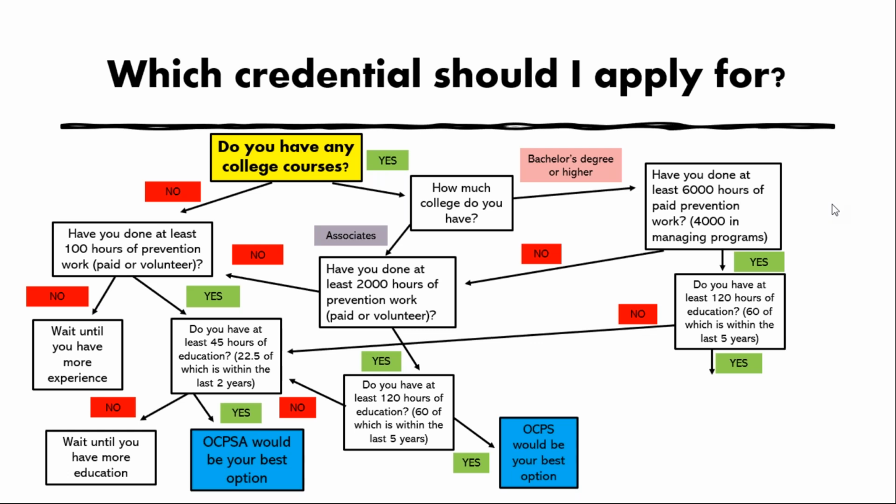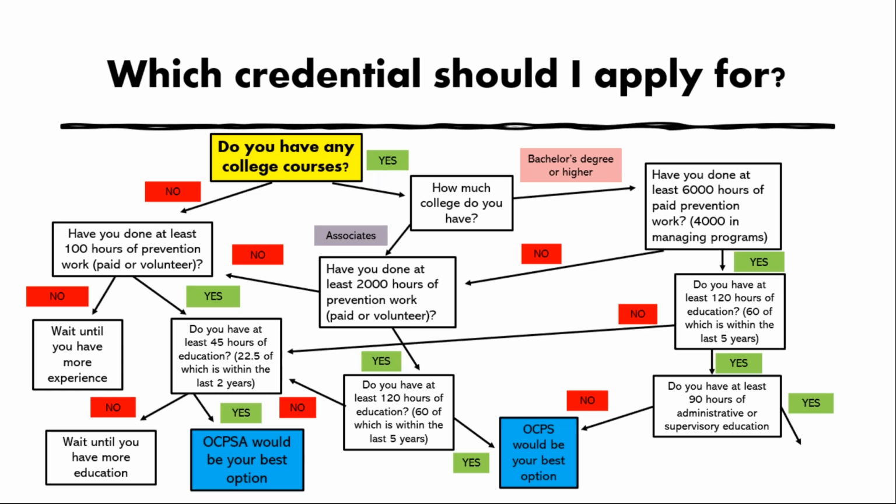Okay, so that 120 hours of education, 60 within the last 5 years. So if you do have that, the next question will be, do you have 90 hours of administrative or supervisory education? This is on top of that 120. So there are definitions for the administrative or supervisory education. It can be anything from grant writing, statistics, HR procedures. It's basically things that would make you a good manager or someone who could run a prevention program. Because if the answer is no, then you probably should get the OCPS until you can get some of those hours. But if you do have all of this plus the 90 hours, then you can apply for the OCPC.